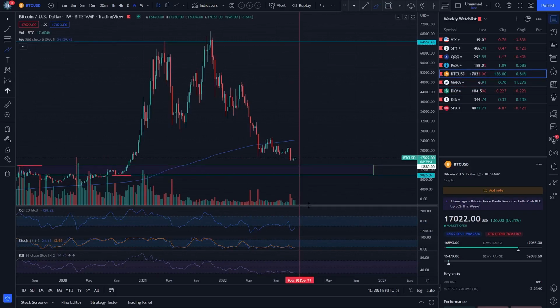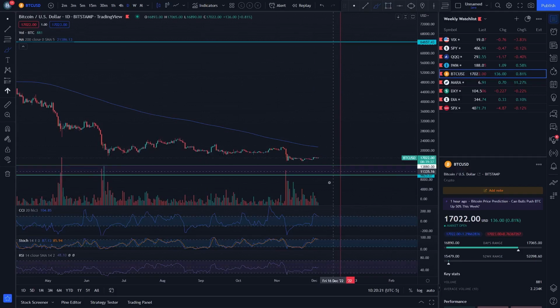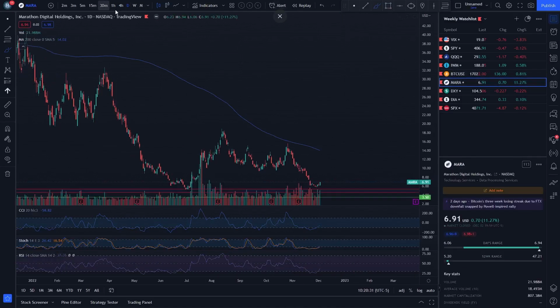Look at Bitcoin. Bitcoin does have that weekly bullish divergence, but I do think we're going to be coming down. And look at that, your daily CCI agrees. Your oscillators agree with what we've got going on in the indices, which is going to be something very pretty. That's going to be sexy to play, and I am hyped. Now, even though Mara has that, I do think we're going to be going down.